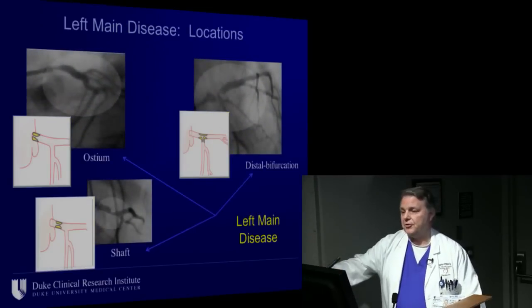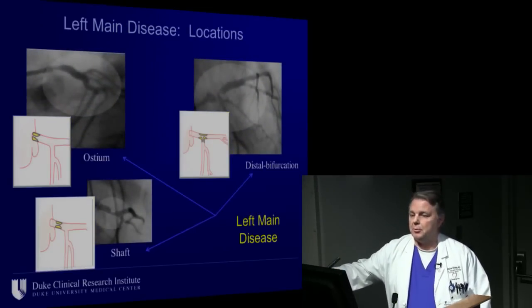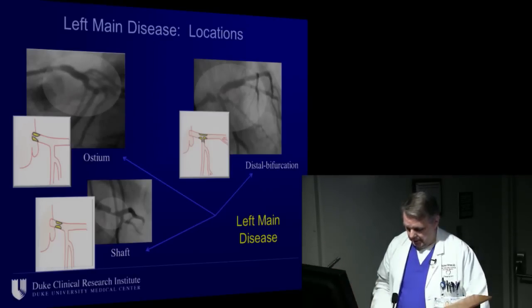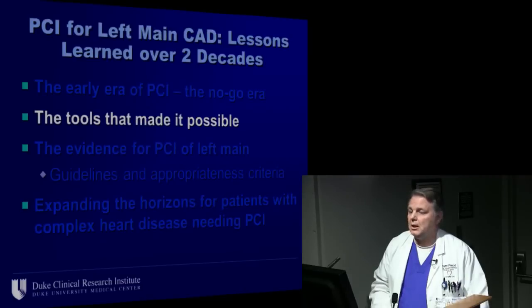Left main comes in different types, and I'm showing you 3 representations here. Up on the left-hand side is the ostial disease, just narrowing coming off the aorta. On the right-hand side is distal bifurcation type of disease, which involves not only the left main, but also the ostium, LAD, and circumflex. And then much more rare, at the bottom, is shaft disease with an isolated stenosis in the left main.